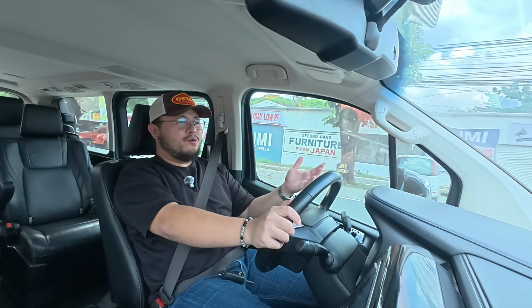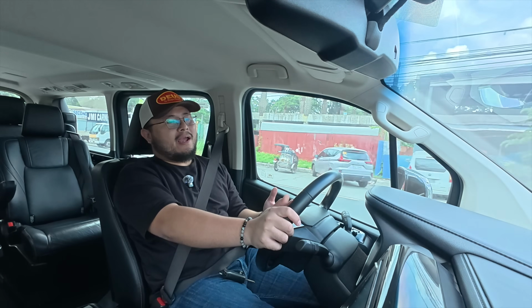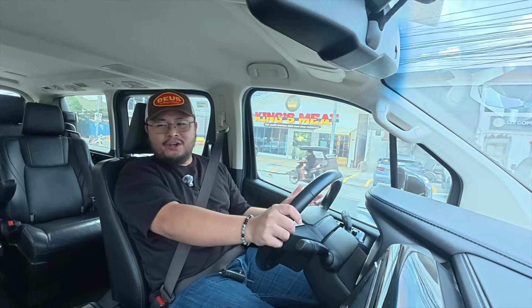But of course, for those wondering how it feels like to be driven around in a Toyota Hiace, let's try sitting on its second row seats while we're being chauffeured inside the city. Okay, so we're now at the second row passenger seat of the Toyota Hiace Super Grandia. And so for those who are wondering how this car rides and feels when you're inside it as a passenger, here you go.